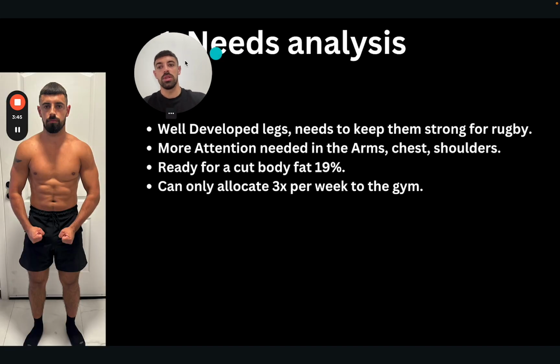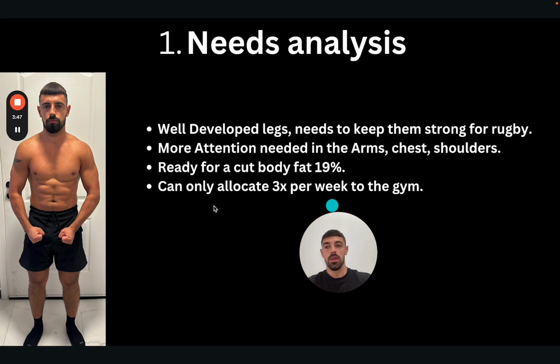So the first thing we need to do is a needs analysis. So we want to look at your current body composition. Now, let's say you come to me and you look like this. You are a rugby player at heart. You've got well-developed legs and they need to stay well-developed because you don't want to be getting any injuries. But you also would like more attention towards the upper shelf, specifically the pecs, delts, and the arms.